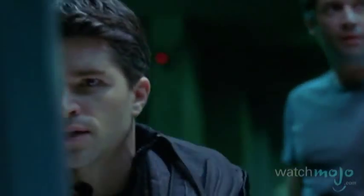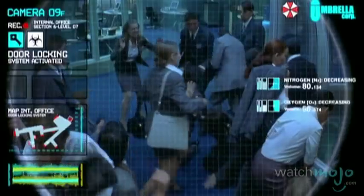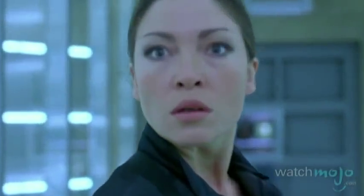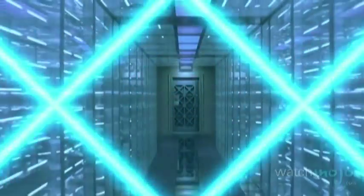In this zombie-infested epic, a defensive artificial intelligence system known as the Red Queen quarantines the underground Hive research facility in order to stop the spread of the T-virus. After a group attempts to infiltrate the Queen's chamber, she fights back with a series of lasers. Four commandos try to outsmart her, but as we all know, evil computers learn fast. And the result of that is one human waffle.